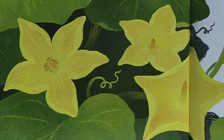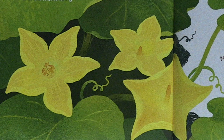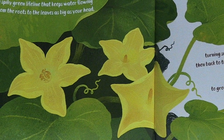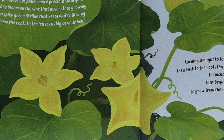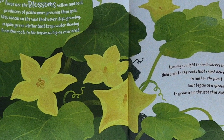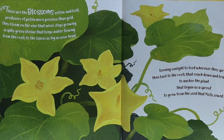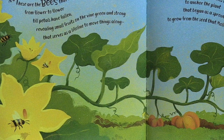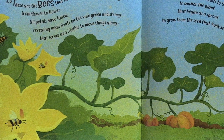These are the blossoms, yellow and bold, producers of pollen more precious than gold. They bloom on the vine that never stops growing, a spiky green lifeline that keeps water flowing from the roots. I don't think she's gonna grow a pumpkin. Do you see any pumpkins yet? Yes. I see big yellow flowers. But I think she's gonna grow a squash. A squash? Maybe. What do you see on this page? I see pumpkins. What else?